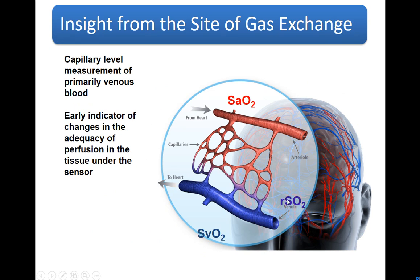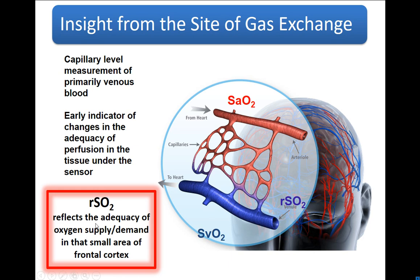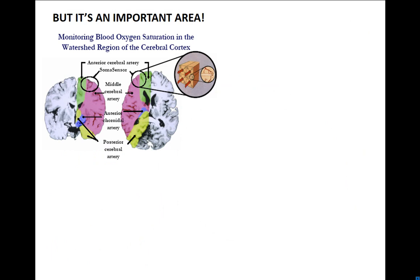So here we have the rSO2 and then the venous, and of course when you eventually get back to the heart, you're picking up venous blood from all over the place. Here we're just looking at a very small portion of the anterior cortex. So it reflects the oxygen supply-demand of this small area. But it's an important area because right up here you've got the confluence of the anterior and middle cerebral arteries, the so-called watershed region, and it's a region that's most likely to show some degree of reduction in oxygenation before often other regions do if overall oxygen delivery drops in relation to demand.